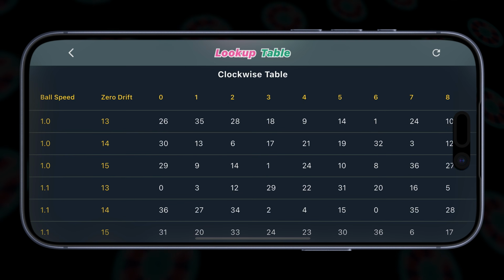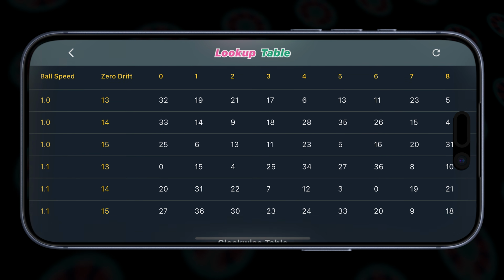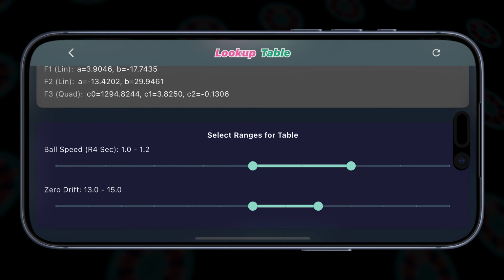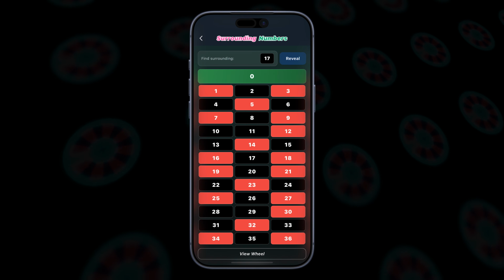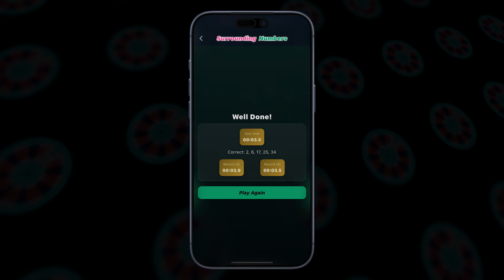Now you've got a lookup table that you can use to gain a roughly 3% edge over the casino. All you have to do is memorize it, and because the wheels are mostly the same, you don't need to keep learning it. And I've added a surrounding number game so you can get really quick at placing bets before the dealer says no more bets. It's always a good idea to find a dealer who's pretty lax at that, just to give yourself some time.